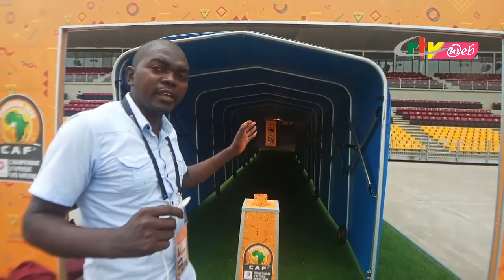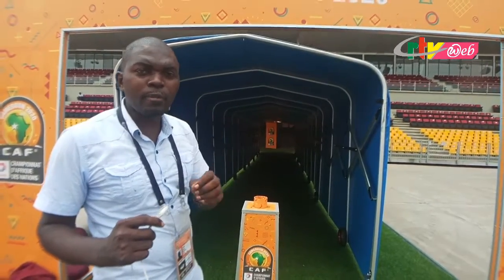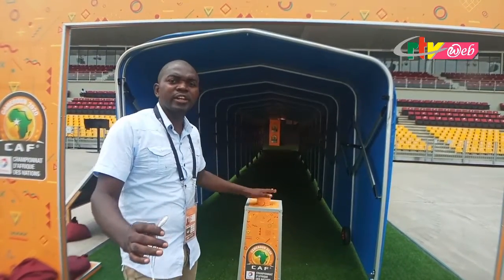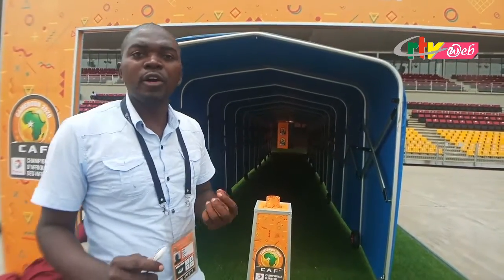And this is the tunnel where players walk in and out before every match and out at the end of the match or during the halftime. And the ball is generally placed here. The referee gets the ball before the kickoff of the match.